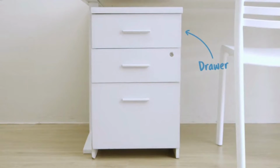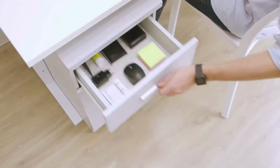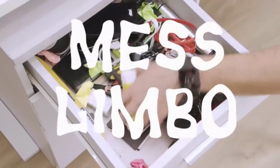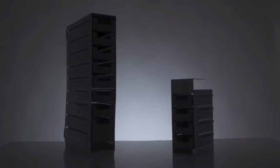This is a drawer. Simply put your things in it, wait a few days, and voila! Your things are magically mixed together, and you can enjoy getting lost in the mess limbo. Unless you actually want to get things done.